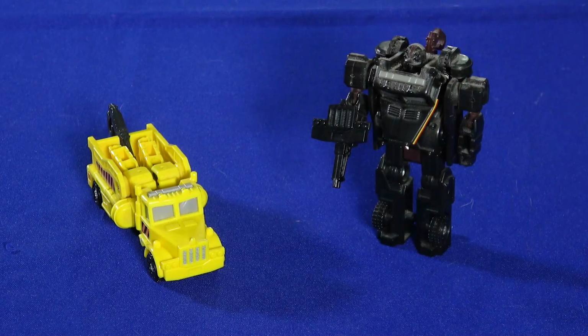Now these guys, if you pull off the grill, reveal their weapon here. Some people fold the grill and put the weapon in their hand. Other people would just pull the weapon off the grill, replace the grill, and then put the weapon in the hand. But what's great about all these guys is the ease of transformation.